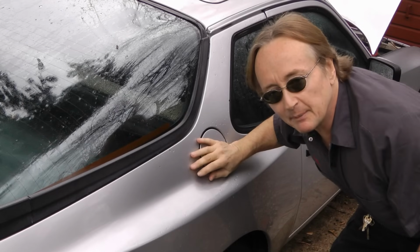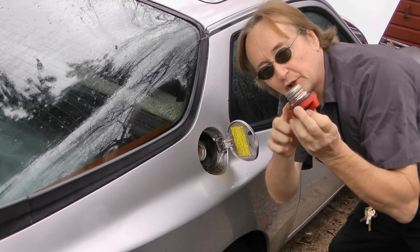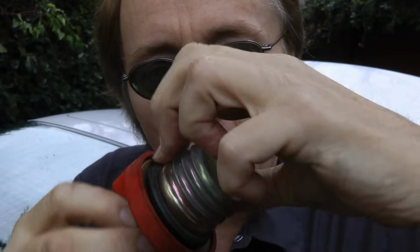Now I can't remember how many times customers brought me cars complaining of gas smells, and the only thing wrong was the gas cap was either loose or it was missing entirely. So start there. Gas caps are supposed to seal the fumes in. If the rubber's ripped, or it's torn, or the valve inside's broken, you're going to smell gas. So if you smell gas right by the gas cap, just replace it.